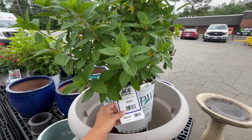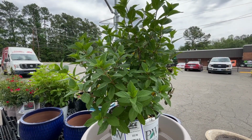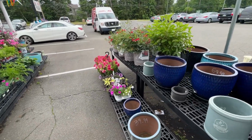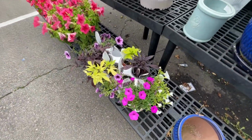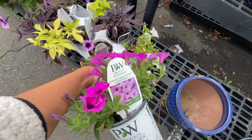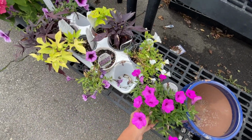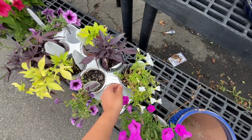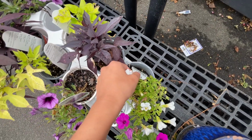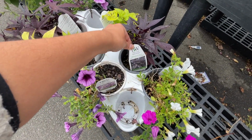Here they have a Little Lime Punch hydrangea, $52.99, a 3-gallon. I have to say though, they look very nice and healthy. Oh, we still have some. They used to have a lot more, so it definitely seems like they've been getting bought out. This is Jazzberry, Super Tunia, $8.99, but there's just one now. And this is Super Bells White, more of the purple, or it's called Sweet Caroline Raven.